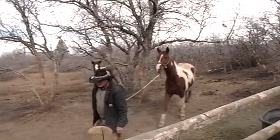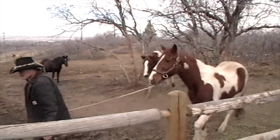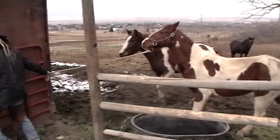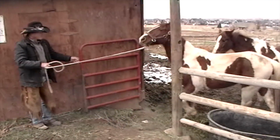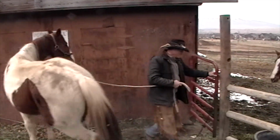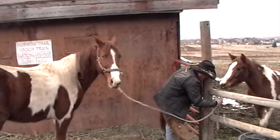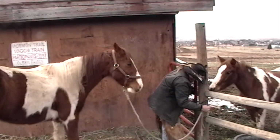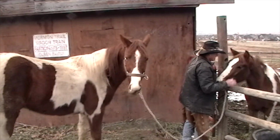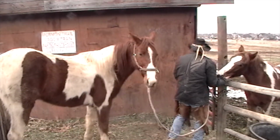I don't like a horse to walk next to me when I'm leading them, as show horses generally are trained to do. The reason is that when you're walking on a narrow mountain trail, you can't have a horse walking next to you. He has to be walking behind you. And I generally prefer them to walk far enough behind me that they don't step on my heels. Copper's very good about that.